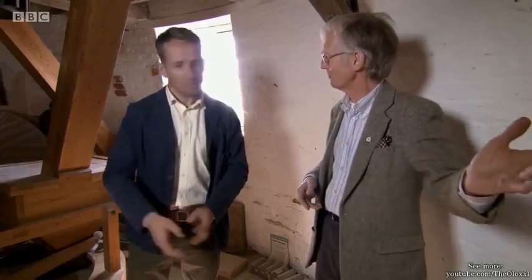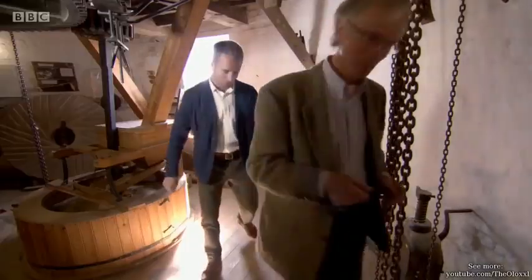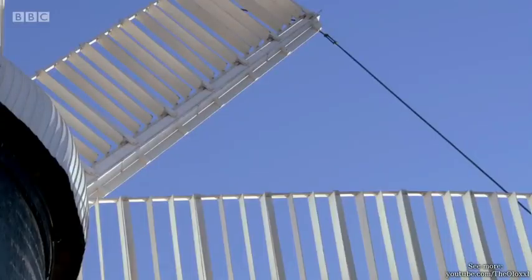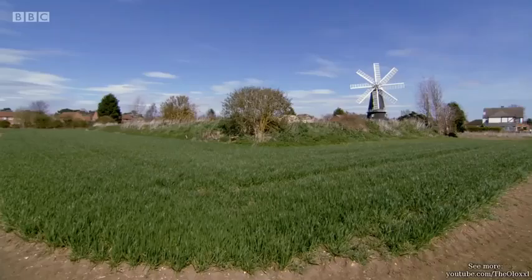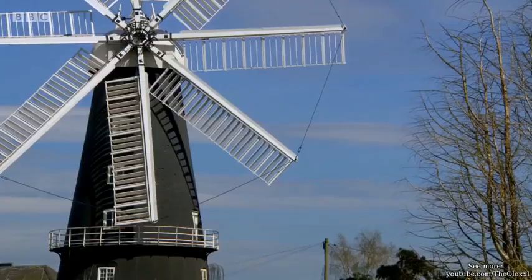So how do you get a beauty like this up and running and going? I'll show you. Lead the way, sir. Thank you. Each sail has 24 shutters, making 192 in total. On a blustery day, they're opened, and on a calm day, they stay closed to harness the wind and maximise the power of the sails.